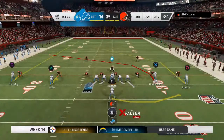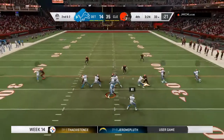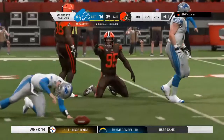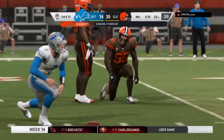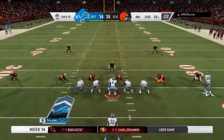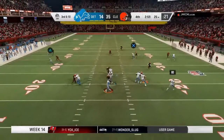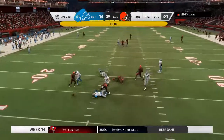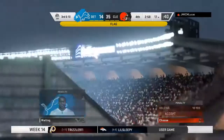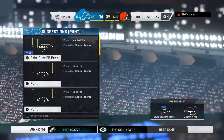Here's a 2nd and 2 now from the 33. Here's Stafford. And the pressure gets to him and brings him down. Stafford is sacked. Myles Garrett in there yet again. What else is new? He continues to rewrite the record book in single-season sacks. And with a flag down, he goes down. So they're able to sack him. Now the penalty looks like it could be holding. Let's find out.